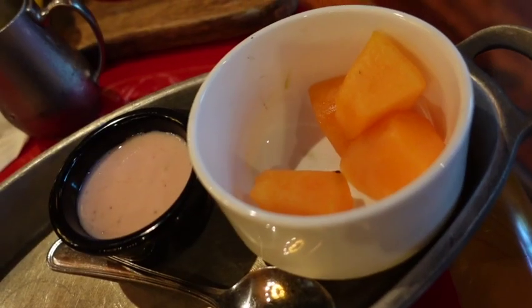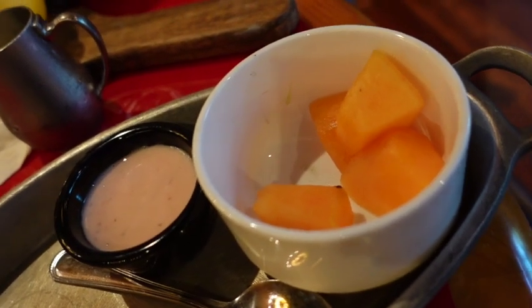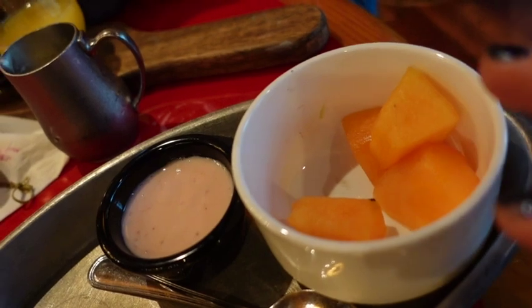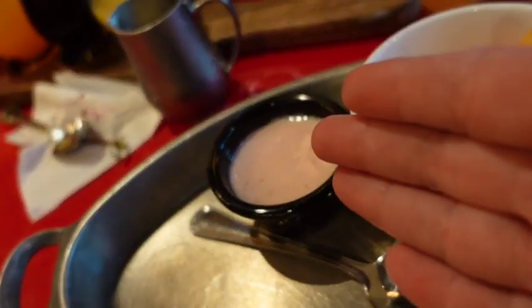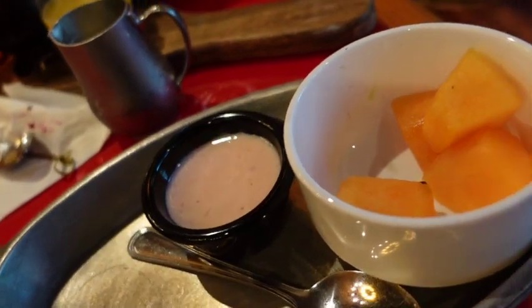So this is what's left of the fruit. I'm sorry I started early. It had honeydew and grapes in there, and that was it. I'm not a fan of cantaloupe, so I left that alone. And then it comes with the strawberry yogurt, which I will taste.